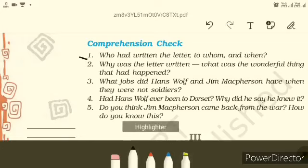First one says, who had written the letter to whom and when? So the timeline is well written down on the letter, and it was written by Jim McPherson to Connie, right? So why was the letter written? There was a reason. Something wonderful had happened, isn't it? You got to share it. So what job did Hans Wolf and Jim McPherson have when they were not soldiers? So Jim was a school teacher. How about Hans? Find it out.